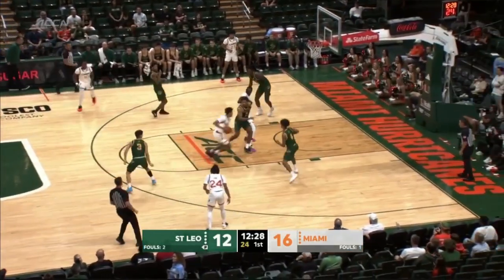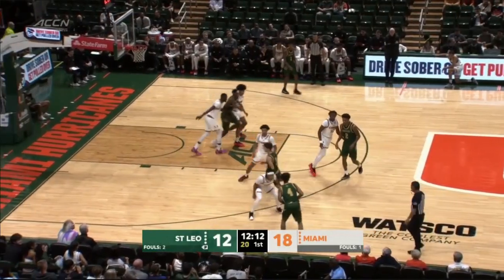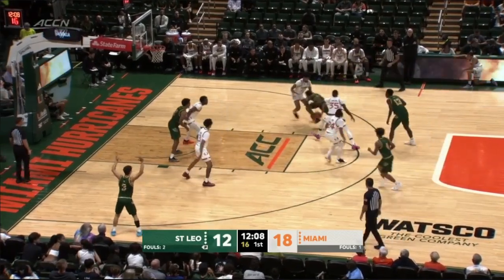Bethia chose Miami over Alabama, Kansas, Syracuse. I ask you if he has an incredible year, is he a one and done in college? I think he has a good year. He's a one and done. Wow.